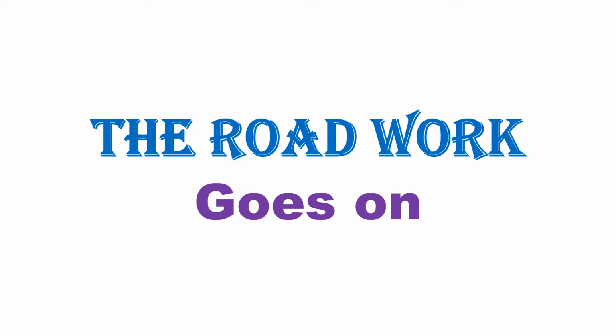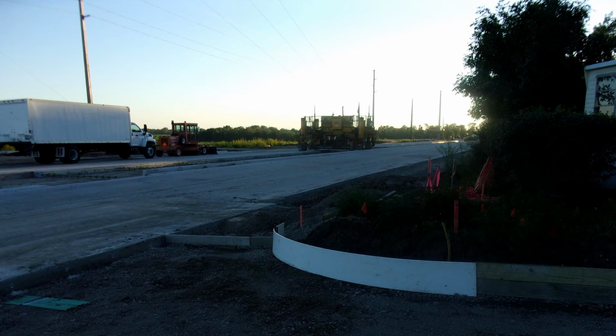The road work goes on. Let's go on an adventure. Our adventure starts off looking off to the west with the sun sinking low. The cement layer is sitting there idling, just waiting to go to work. Let's continue on.